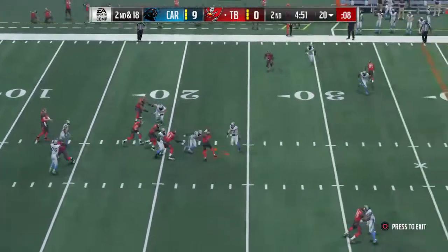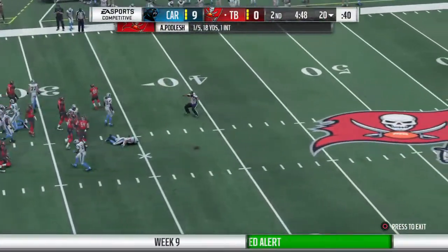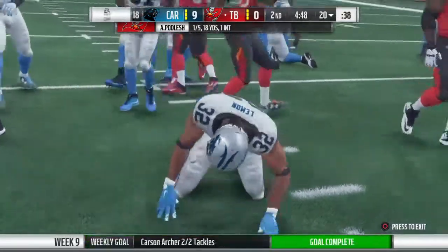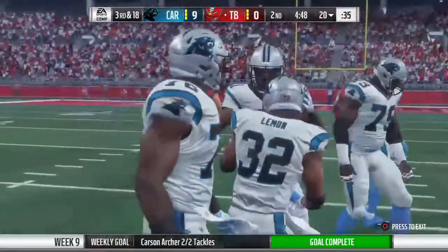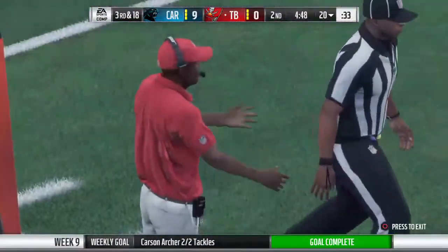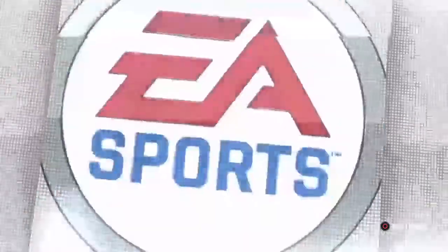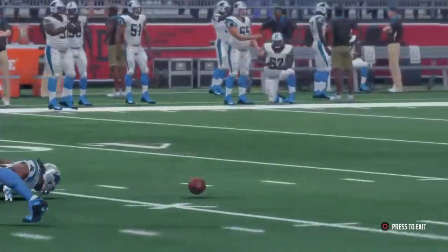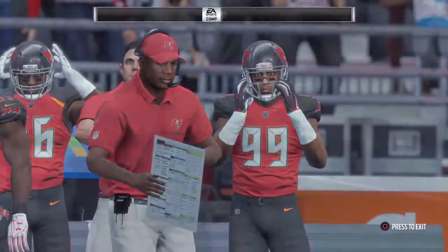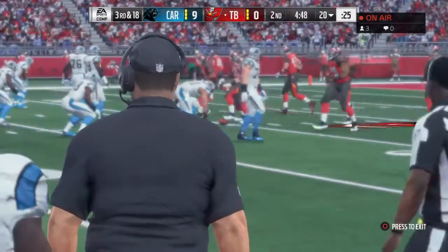From the shotgun, he'll look to throw. And they can't get the long connection as it falls incomplete. Fair to say, hasn't been his best game throwing the football, but also not getting a lot of help out there either. Yeah, you nailed it pretty well. He's got to throw it better, got to get more help. Obviously one that should have been caught. They got to find a way to bring those two elements together so they can make some progress in this one.